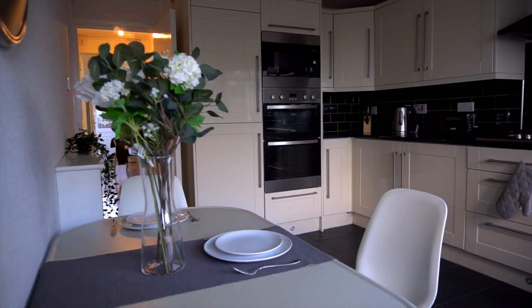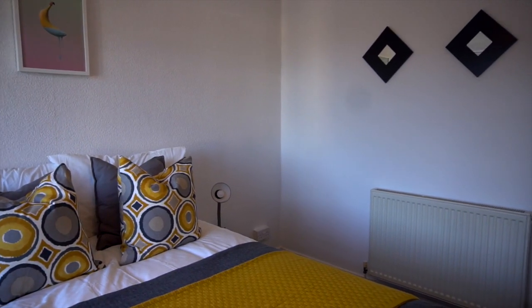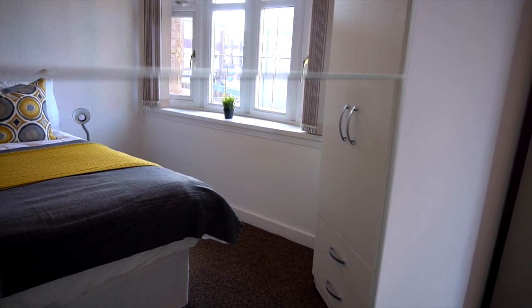The flowers and the vase, I bought that from IKEA. I'd say it's a total of about £17 because those little flowers, they tend to be hella expensive. Now moving on to the bedroom, I'd say that each room cost me about £200 to furnish it with a bed, wardrobe, bedside tables, lamps, and whatever else is needed within the bedrooms. So the total for just furnishing the rooms, £800 it cost me.